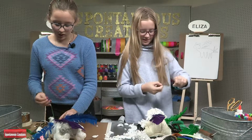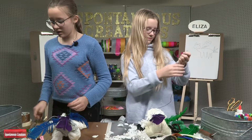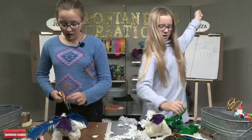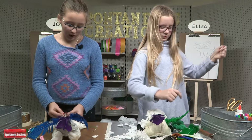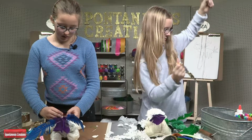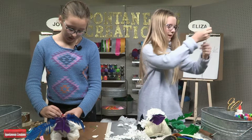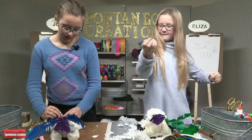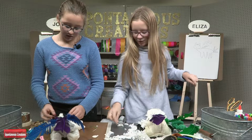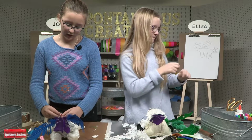Have wings and okay, that looks gonna cute. Have frog ears. Since I completely forgot how to make a knot, I'm just gonna do it the normal way. The normal way? What's the normal way? Like this. Like an actual knot? Like a normal knot. I forgot how to do any other way.